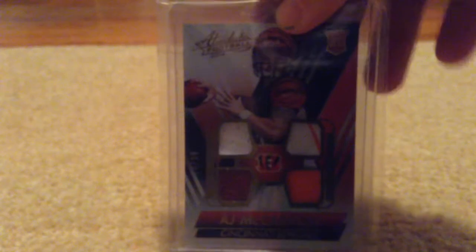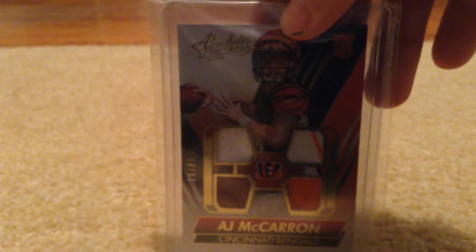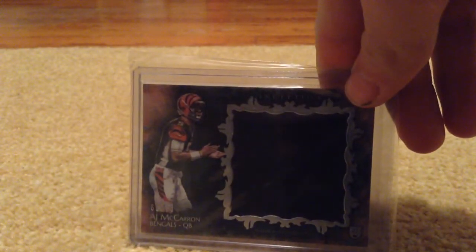Then an Absolute jersey, numbered 20 out of 99, with a little piece of the Nike swoosh and the football and two pieces of the jersey. That's awesome. Love that. It's a new card. 2014 Inception, Topps Inception jumbo jersey, numbered 65 out of 75.